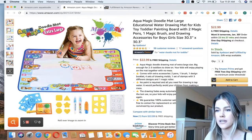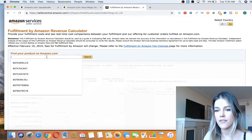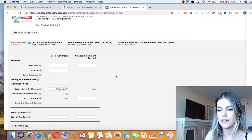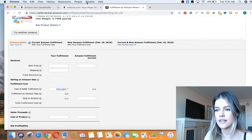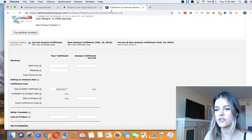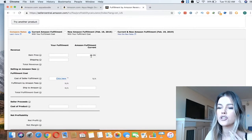Let's say we pick something like this. Copy the ASIN right here, which is this number. Fill it in here, click search, and it will give you a little template where you can fill this in. So they are selling it for $22.99. I like to give myself a little leeway room, just in case I want to go lower on the price, so I like to take it $1 or $2 lower, $20.99.